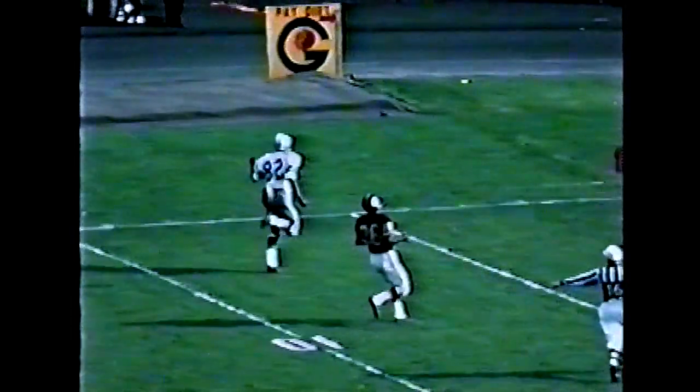He's going deep for the receiver, who's wide open down there. It's Clark. At about the 10-yard line, he's overthrown. He's open, but he's overthrown. Pittsburgh takes over.